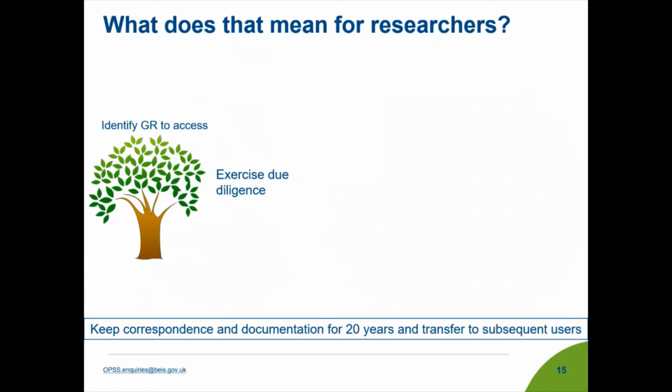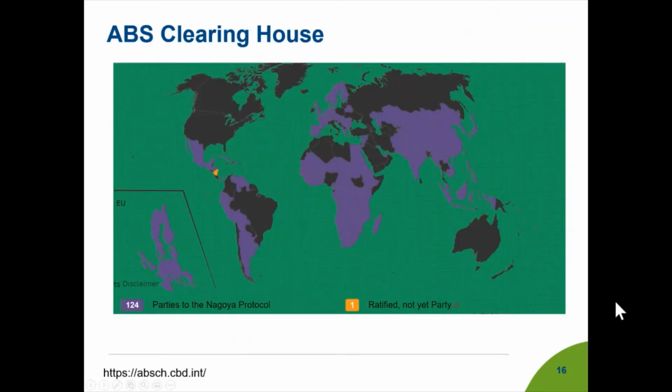So the first step here that we would recommend is checking the ABS clearinghouse. This is a screenshot of the ABS clearinghouse, and if you haven't been on the website before, the link is there at the bottom so that you can copy that across.